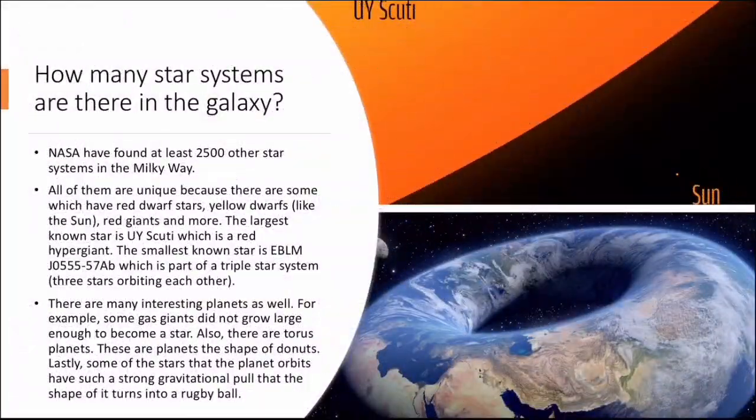NASA have found at least 2,500 other star systems in the Milky Way. All of them are unique because there are some which have red dwarf stars, yellow dwarfs like the Sun, red giants, and more. The largest known star in the universe is UY Scuti, which is a red hypergiant. The smallest known star is EBLM J0555-57AB, which is part of a triple star system, which is 3 stars orbiting each other.